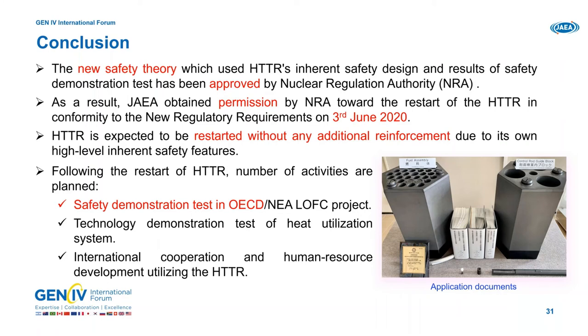And now I cannot say details because it is maybe a little bit secret, but in a very near future we can hear good news from the government or something.